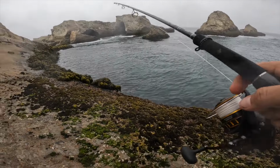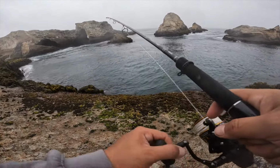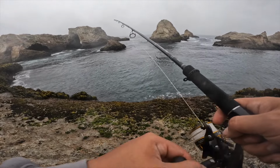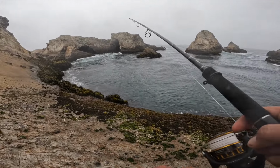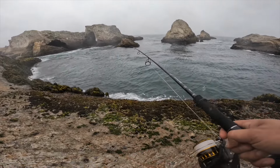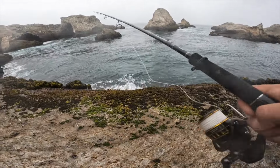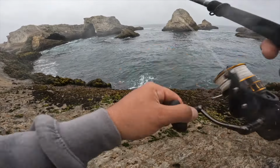I don't know if you can see that I casted next to that rock, but oh, look at this water. Casted next to the rock, but the wind's blowing this way, and it took the line behind the rock, which is annoying. Oh my god, now I'm snagged. Unsnagged.